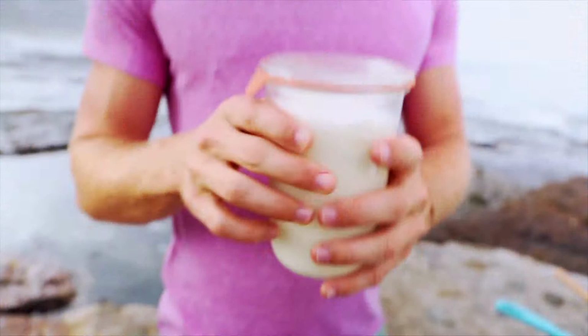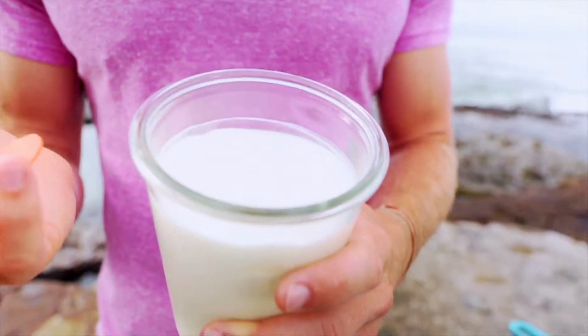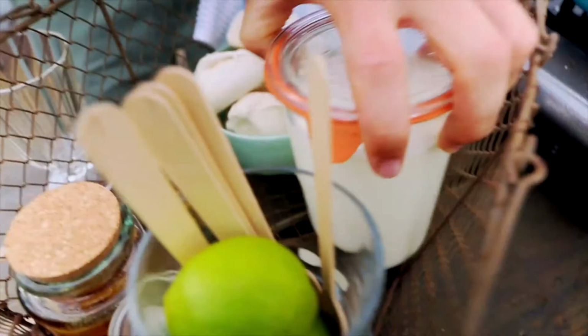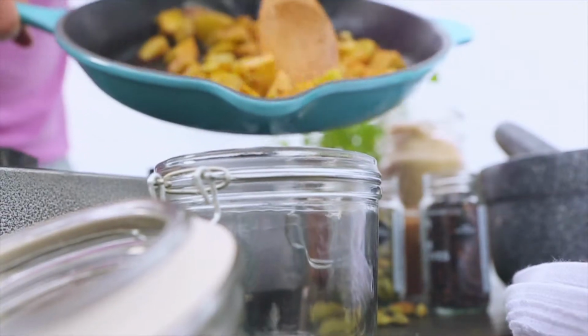And instead of ice cream or whipped cream, we're using beautiful fresh yogurt. A little healthier than your whipped cream or your ice cream, so they're going to go in as well. And of course, time for the apples.